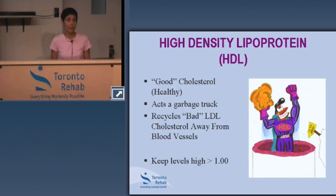High-density lipoprotein, or HDL, is often referred to as the good cholesterol. And an easy way of remembering it as the good cholesterol, remember H is for healthy, and it acts like a garbage truck. It picks up the garbage that LDL is dumping, it brings it back to the liver where it's recycled and cleared out of the system. Here at the center, we aim for a target of greater than 1 for HDL in men and greater than 1.3 for women.